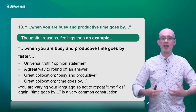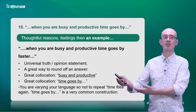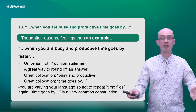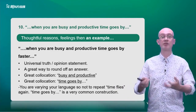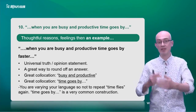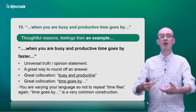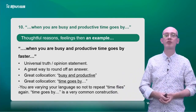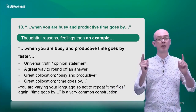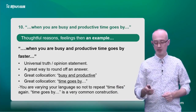A great collocation, busy and productive. When you're busy and productive, time goes by. In fact, you can learn this whole phrase and use it whenever you're talking about productive use of time. You're varying your language. You're not repeating time flies again. You're extending it. Time goes by is quite a common construction. Learn this whole chunk. Think where you're going to use it and use it in your answers.